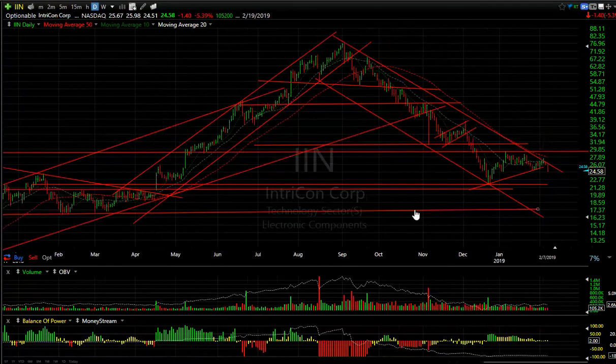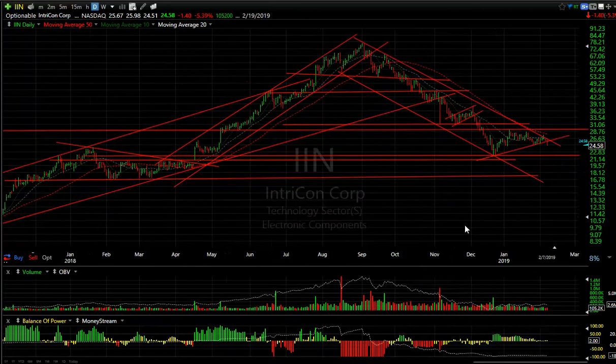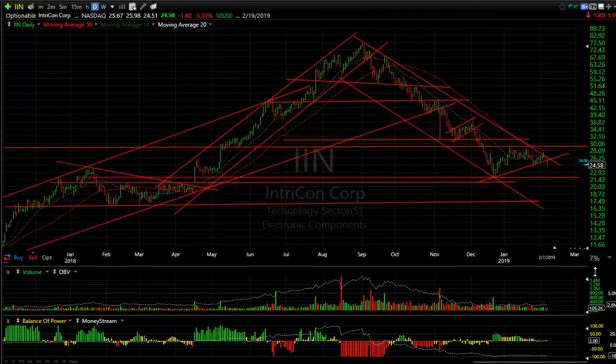IIN as well. I gave you a short there. Reiterated short with the bear flag. Another one right now. Today, dropping $1.40. It's just broken this pattern. And if it doesn't hold 22.50, this could be 17 pretty quickly.